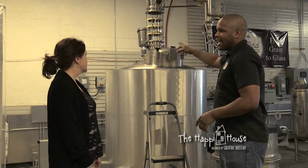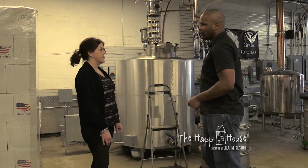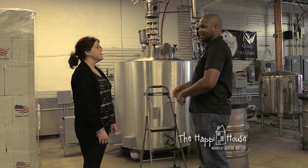All right. So what we're doing here is we're going to fill this tank up with what now we call the wash. We're going to pump that into this guy. It's got an agitator to keep it all spinning in there. It's going to heat up that alcohol, water, corn mix. And because the alcohol has a lower boiling point than water, it means that it takes a little less energy to turn it into a vapor.